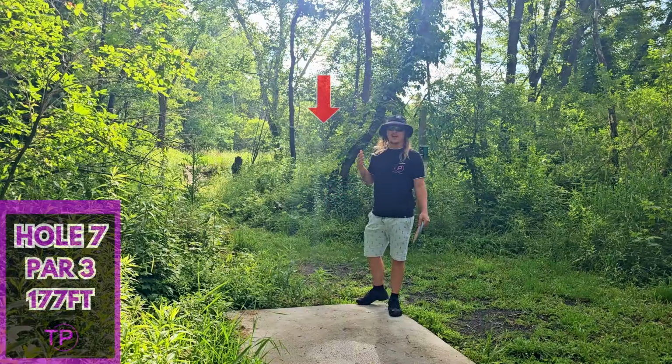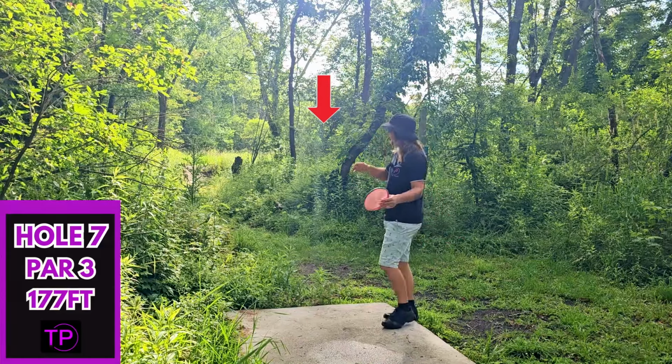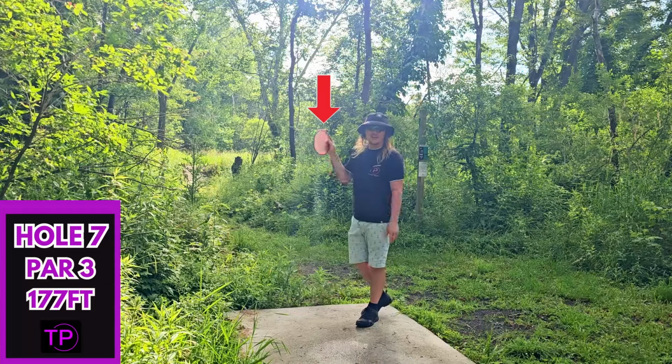Hole seven, it's only 177 feet. We are throwing completely blind. Pretty decent ante shot we have here. So we are gonna full send our Envy.